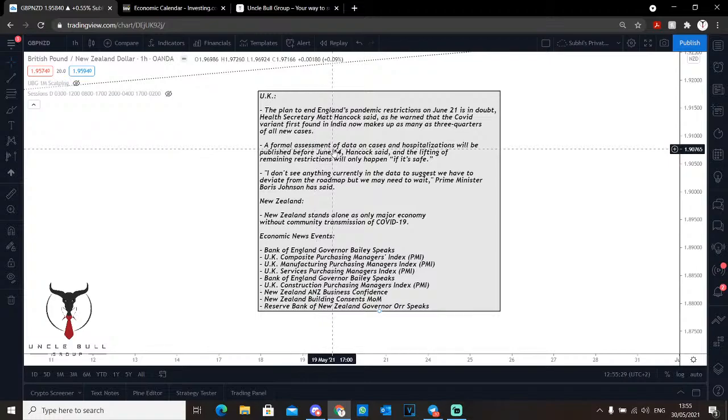And then, a formal assessment of data on cases and hospitalizations will be published before June 14th. So, they will assess the data. No decision is being taken yet. They're still moving forward with Boris Johnson's plan to reopen on the 21st of June. However, on June 14 or just before June 14, there will be a new assessment of the data, and they will come out with a new decision, basically saying, are we going to open up on June 21st or are we going to delay? So, lifting the remaining restrictions will only happen if it is safe.